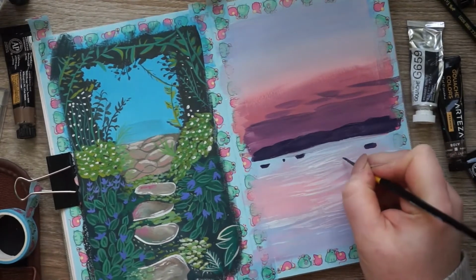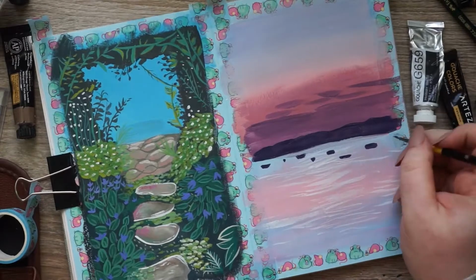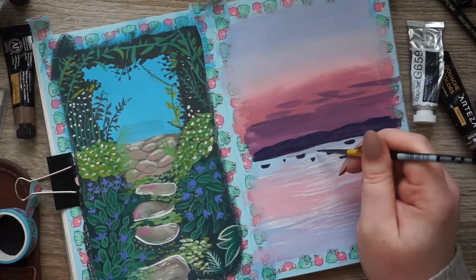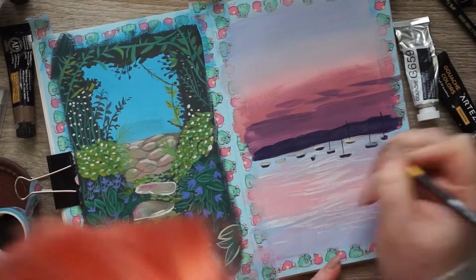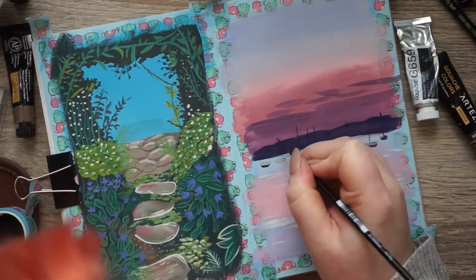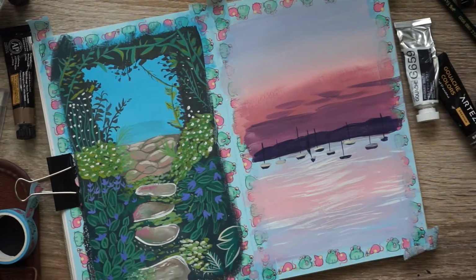I'm just putting in all the little boats, which is really cute, like the little boats in the shadows in the background. And then we're going to get into the sketchbook tour, which I'm excited to show you because I think that it's awesome, and I get to talk more about each individual piece better.